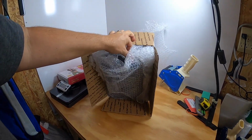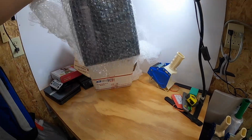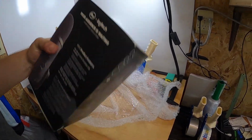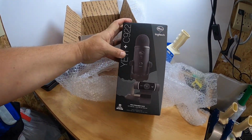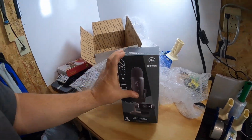I might need 2 hands, I don't know. Oh, there we go. Ta-da! Hey, I got bubble wrap. So I've got me a Yeti microphone and the Logitech C922 camera.